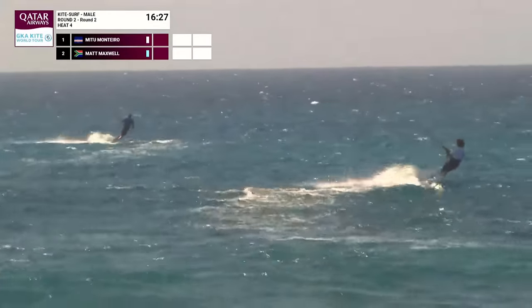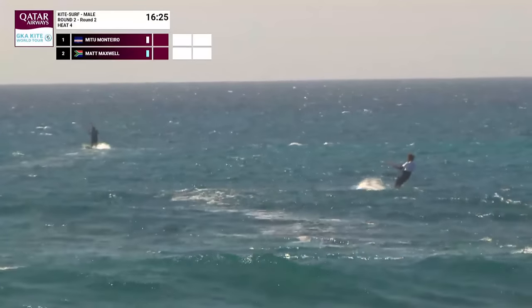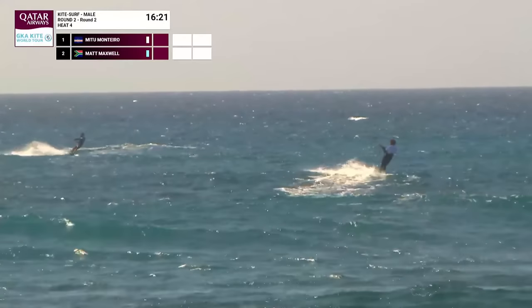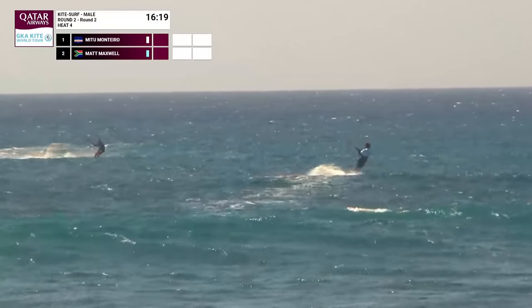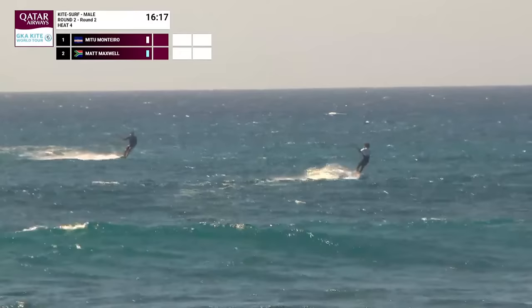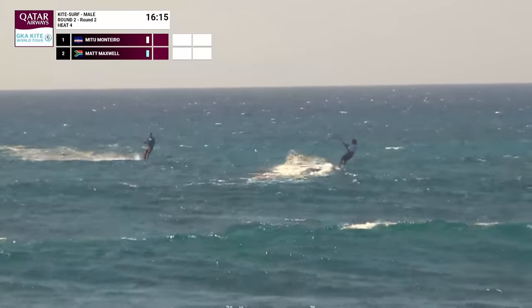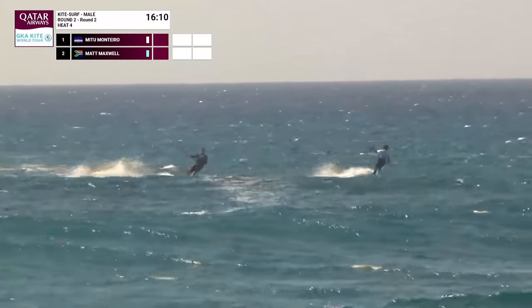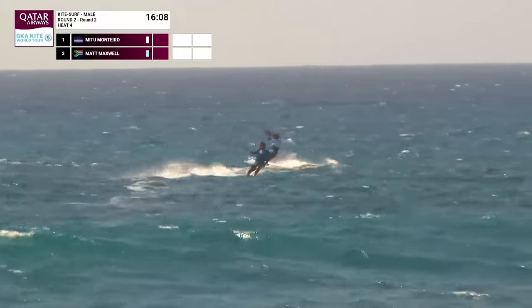And knockout rounds is where it really starts to get interesting. In most competitions, you have a sort of warm-up heat round that just gets all the riders ready to go, warmed up on their gear, and then the second round is the round where business starts to get real and riders start to get sent home.